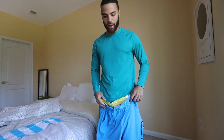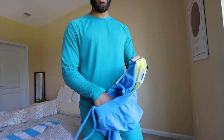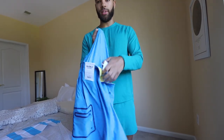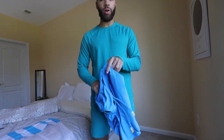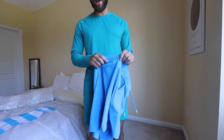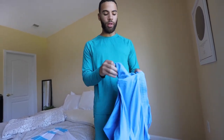The next thing that I got is the same brand for these shorts, as you can see, but these are the hybrid 7-inch shorts. So these are swimming trunk type materials, but you can also wear them out and style them with anything else that you wanna style them with. I like them. These are really, really nice. I swim a lot, so swimming trunks are important, but these were very, very affordable as well. So I really like that.